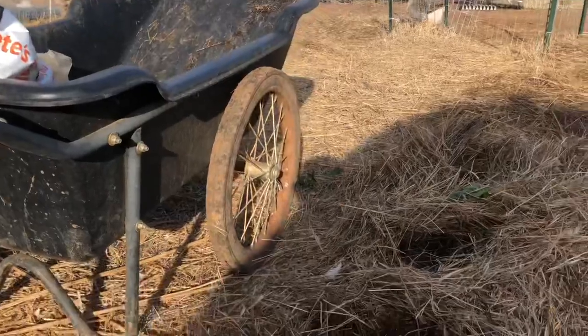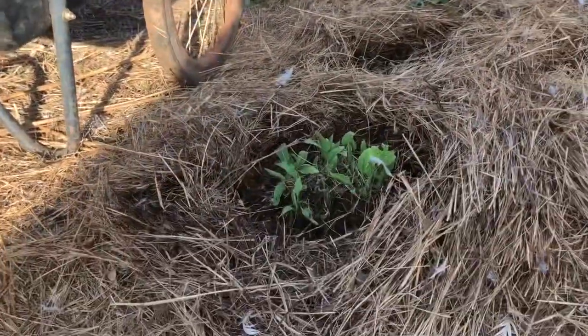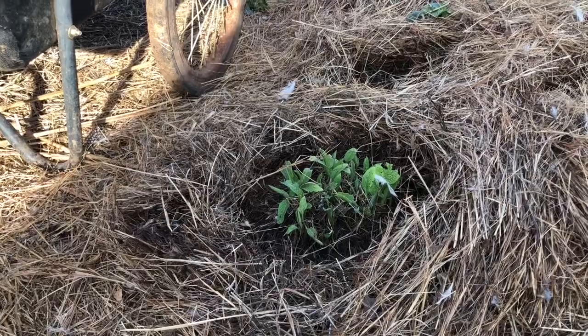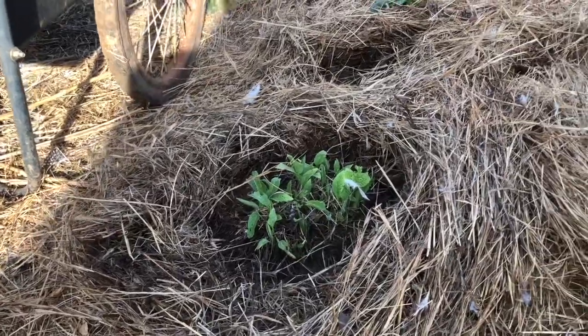Sorry, chickens. I've been slowly dividing this over the years and adding it to the perimeter. So I've got more that'll start coming up here. So it's not like a super precious resource for me, but it is something that is very, very, very easy to make more of.